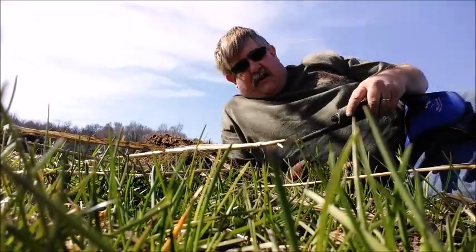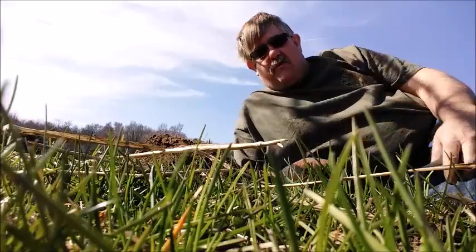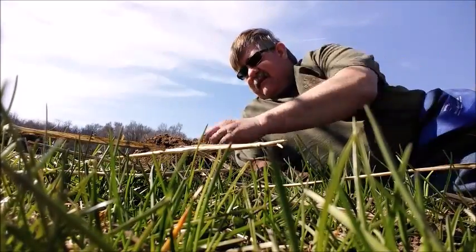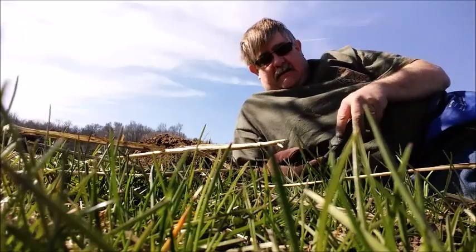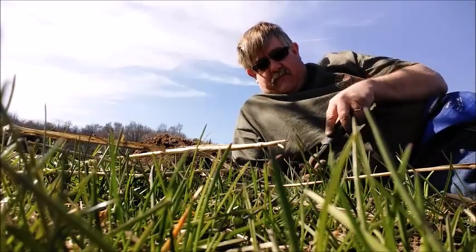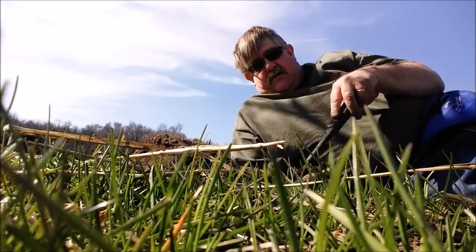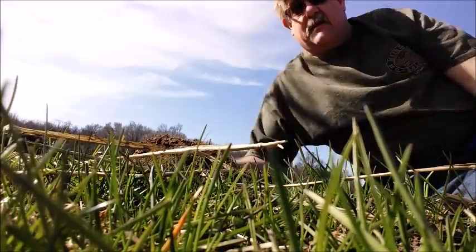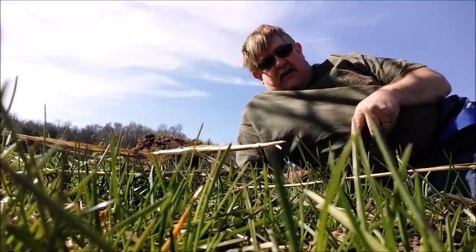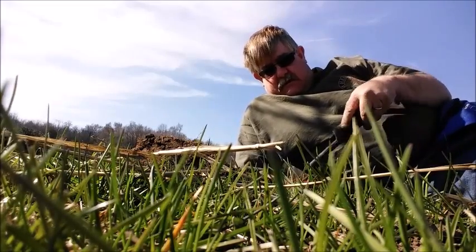Probably should get me a new tripod for my camera. That way I wouldn't have it propped up against my metal detector right there. Using the pinpointer here to look for the quarter. Or at least I think it's a quarter. Like I said, metal detector doesn't usually lie when it comes to that. I mean, we ain't done hardly any live digs. Kind of hard to do live digs when you got to hold the camera all the time. But that's the way it goes.